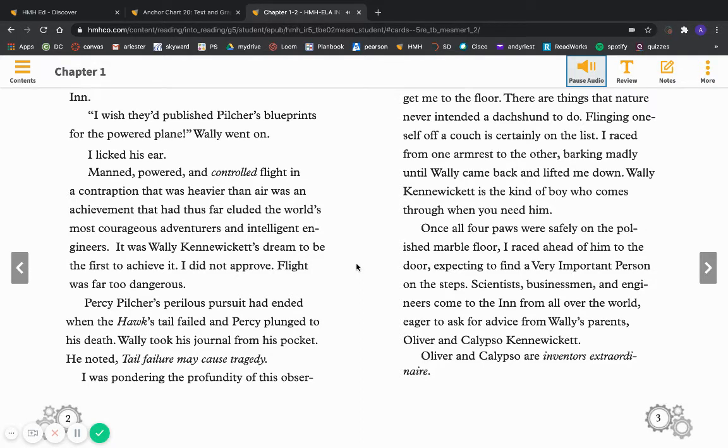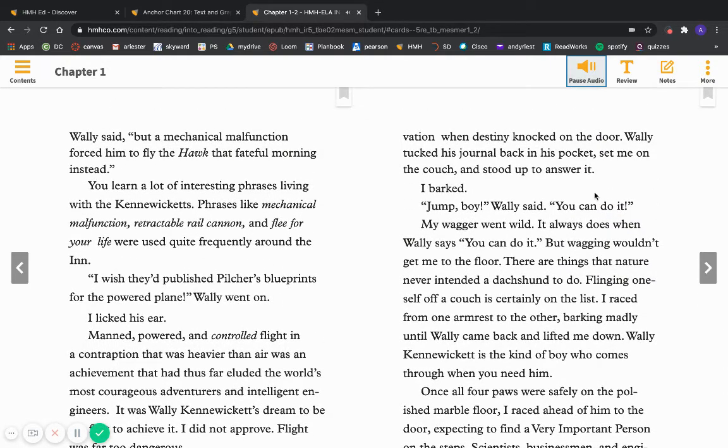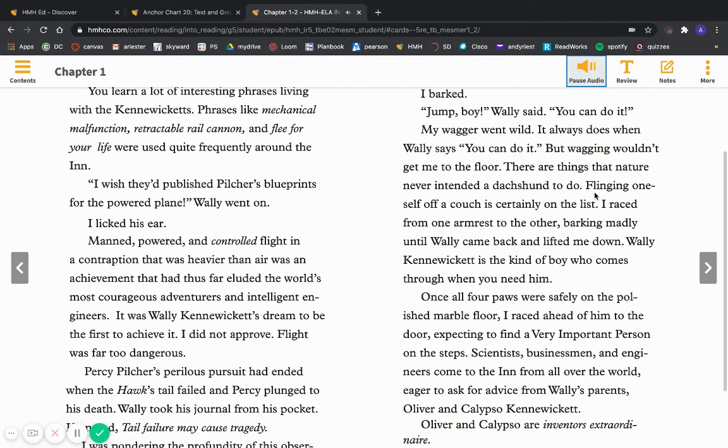Wally took his journal from his pocket. He noted, "Tail failure may cause tragedy." I was pondering the profundity of this observation when destiny knocked on the door. Wally tucked his journal back in his pocket, set me on the couch, and stood up to answer it. I barked. "Jump, boy," Wally said. "You can do it." My wagger went wild. It always does when Wally says, "You can do it." But wagging wouldn't get me to the floor. There are things that nature never intended a dachshund to do. Flinging oneself off a couch is certainly on the list. I raced from one armrest to the other, barking madly until Wally came back and lifted me down.